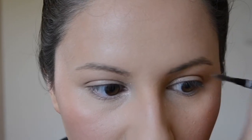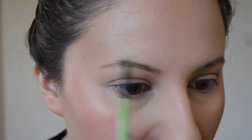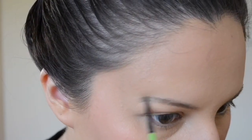They're not at the point where I can just use powder. I'm hoping for that day, but for now I'm just gonna go in with the eyebrow pencil from Maybelline and just feather it in as lightly as possible, because when doing a minimal look you don't want bold eyebrows because that'll just steal the show.